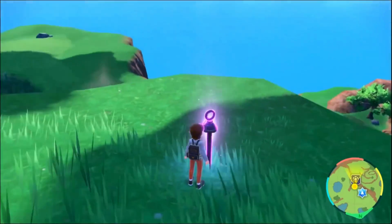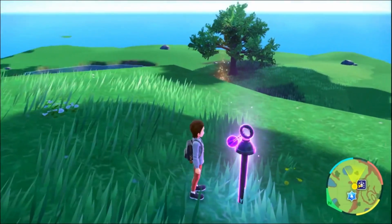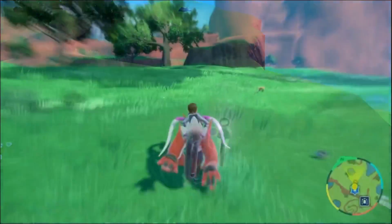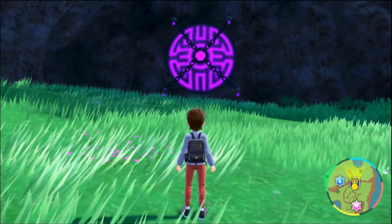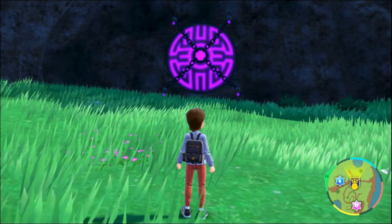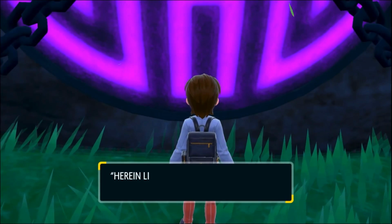Exploring the vast landscape of Paldea, you may have seen these suspicious looking stakes driven into the ground. What could they possibly be? Well, I've decided to leave them alone and move along my way through the rest of the story. I figured they had something to do with the ominous sealed gates that appear off the beaten path. And yes, these are where you would find the new legendary Pokémon.